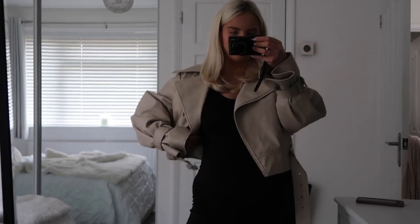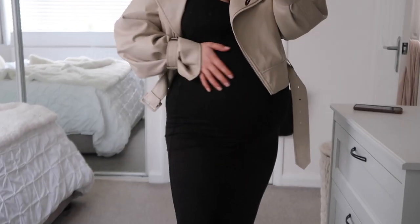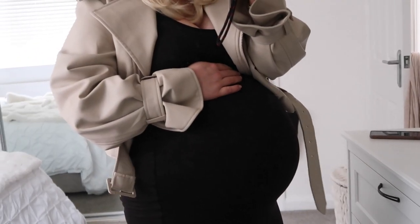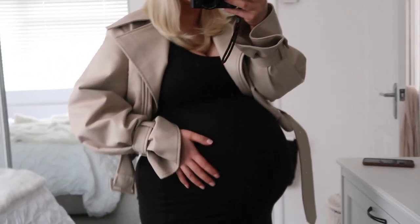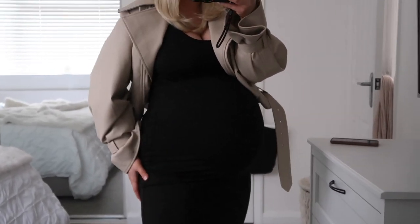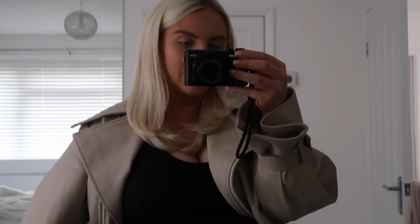I've just finished getting ready. I need to get dressed and I need a coffee because I am feeling tired. So this is the outfit of the day. I've just chucked on this maxi dress from Bumpsuit. It's actually perfect because it is made for pregnant women. It's just really nice and comfortable, and it's nice and thick as well. It's not see-through or anything, which I love.